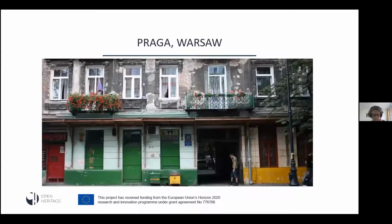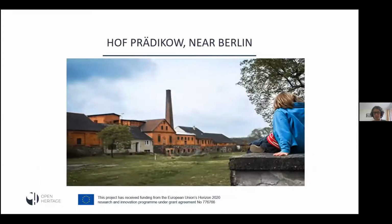So this is in Warsaw, the Praga neighborhood, which is a working class neighborhood. Here the focus is actually defining what the heritage of this neighborhood is in the face of rapid gentrification. The second one is in Hofprediker, which is a manor near Berlin, where a co-housing community is being created on the premises. The focus of our research is how this community tries to build a meaningful relationship with the residents of the village in the area, for whom this site used to be very important, even in the DDR times.